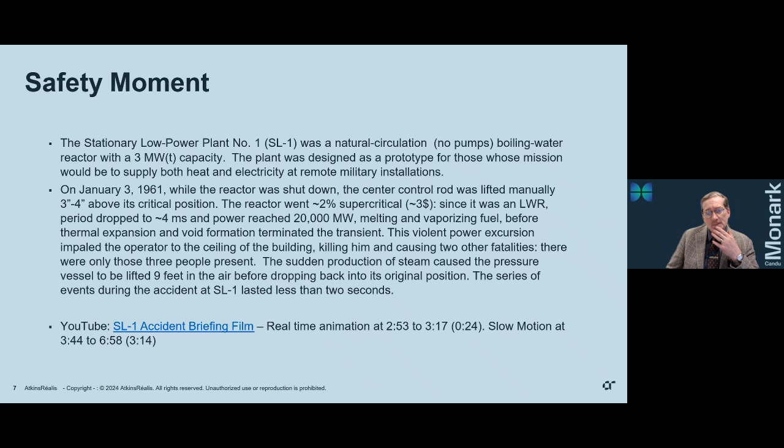So this is a safety moment. For safety moments, I really like to do historical events, accidents that have occurred in the past, or near misses that illustrate important things about nuclear safety. This is one that I find is sometimes little known: the accident that happened at SL1 in 1961. The anniversary was January the 3rd.